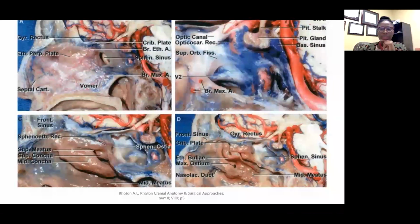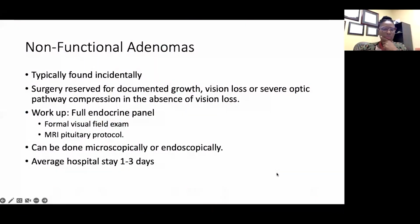This is just some review of the anatomy. This is from Rhoton, essentially showing some of the midline structures in terms of the septal cartilage, the vomer, the rostrum. Again, once you get into the sphenoid sinus, this is parasagittal, looking at the structures in the superior orbital fissure, the paraclinoid carotid, and then basilar over here. This is also parasagittal, looking at the turbinates, just showing the relationship of the superior turbinate and the sphenoid ostium, essentially.